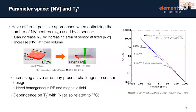The other critical thing that I need to get across is this idea that the coherence time is related and dependent on the amount of nitrogen that is present in the material and also the amount of carbon 13. Now, carbon 13 has a nuclear spin, so it also acts to dephase NV centers. And this is the plot that has been lurking on the right-hand side of this slide. This shows the dependence between nitrogen and the coherence time with different abundances of carbon 13.